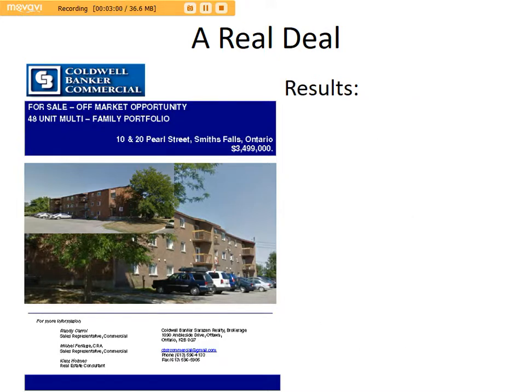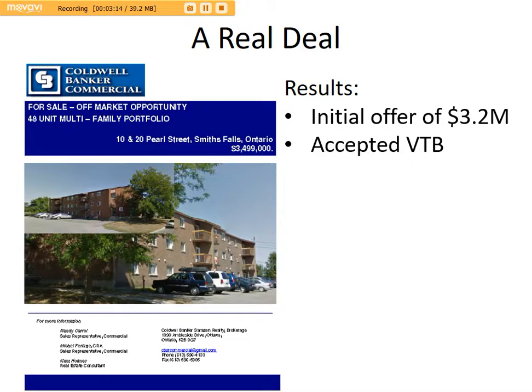The result of this particular opportunity was that I made an initial offer of $3.2 million with the intent of renegotiating at a certain point in time to get it down closer to what I wanted. They also accepted a vendor take-back with the deal, which was in our favor, and they had a backup offer waiting for this property. So this size of property is very popular, and they don't last on the market very long at all.